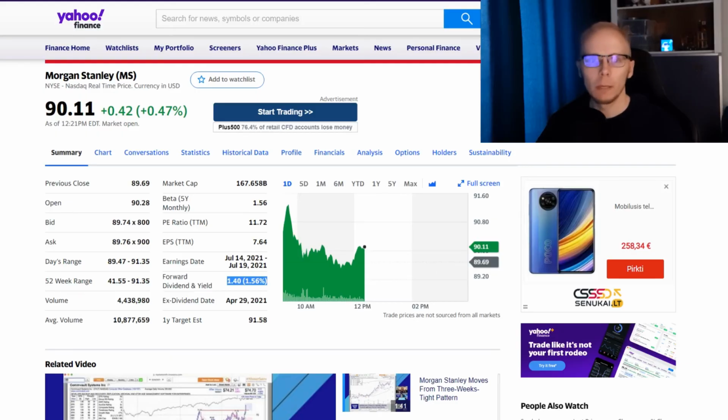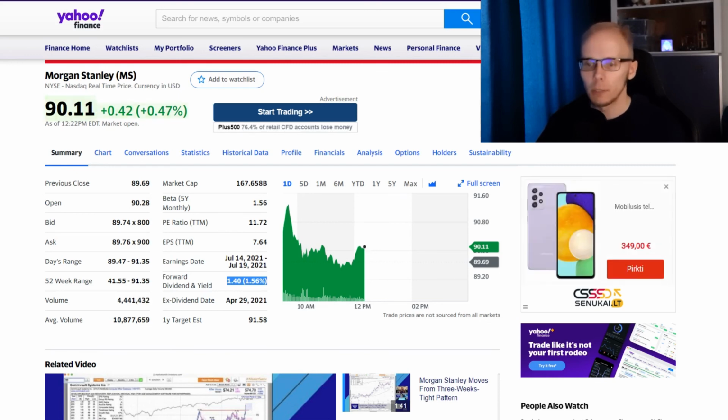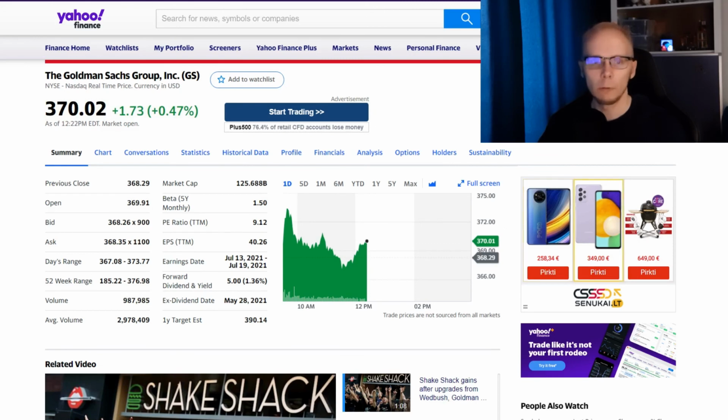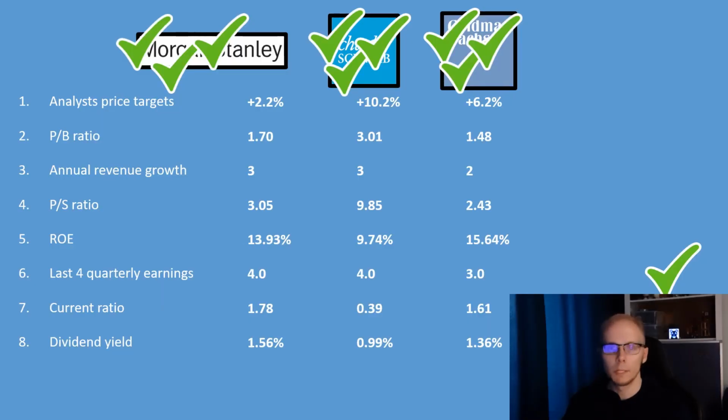Morgan Stanley is paying an annual dividend of $1.40 per share, which is a yield of 1.56%. Annual dividend for Charles Schwab is at 72 cents per share, which is a yield of 0.99%. And Goldman Sachs pays an annual dividend of $5 per share, and that is a yield of 1.36%. Dividend yields are in the table, and with the highest percentage, Morgan Stanley gets 1 more point.